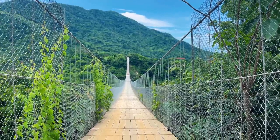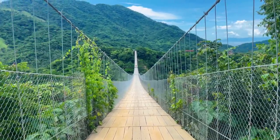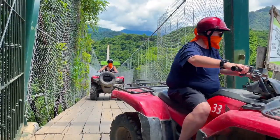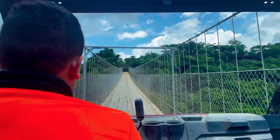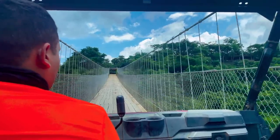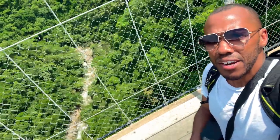This bridge isn't really for the faint of heart, so if you're feeling daring, you're gonna cross it. If you look down, you can see some of the wood isn't fully touching, and it makes your heart kind of, oh boy. But then you see these huge off-roading beasts traveling straight across, and it makes you feel a little more confident. I want everybody to see how terrifying this is.